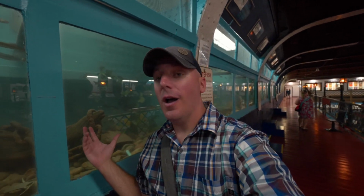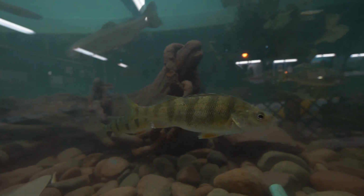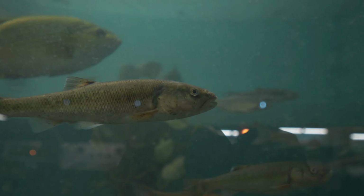So one of the last things you want in your ship is a bunch of water. So I give to you a bunch of water. No, so they have these aquariums that have local species of fish from the Great Lakes. You can sit here and watch them from inside the ship, which is something I don't think you want to do from inside the ship if you were in a ship.